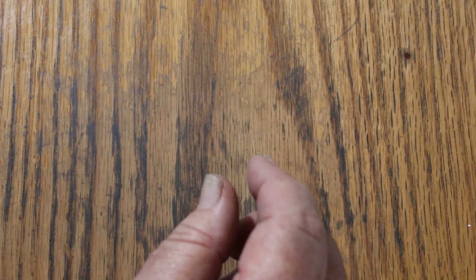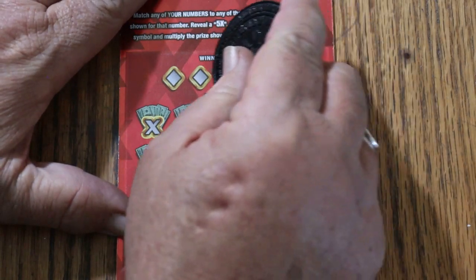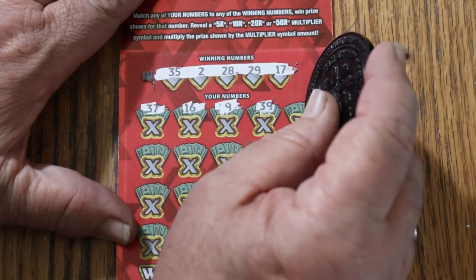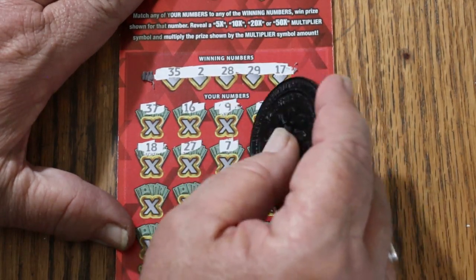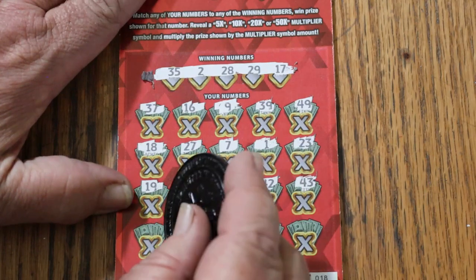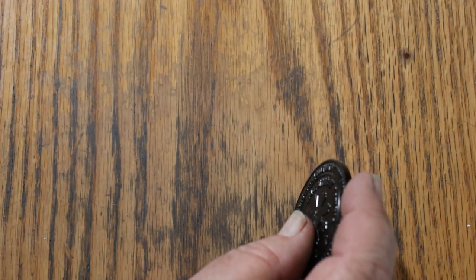I'm going to switch coins because this ticket requires something just a tad sharper. We'll go to M2M Grub and Gamble's coin that I prefer for tough tickets. And this one really isn't that tough, but it's not that smooth either. 35, 2, 28, 29, and 17. 37, 16, 9, 39, 49, 18, 27, 7, 1, 23, 19, 4, 45, 42, 43, 31, 11, 12, 21, and 40. No. All right. Overall odds light is still lit, getting brighter.